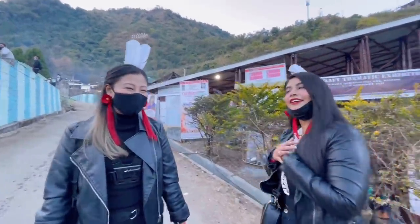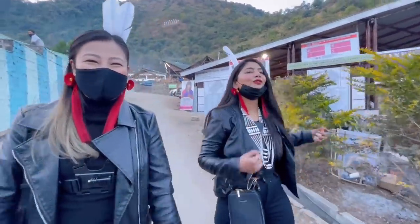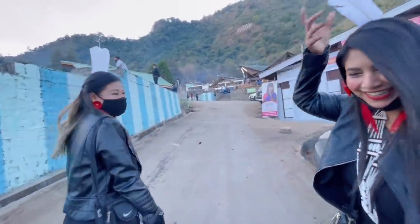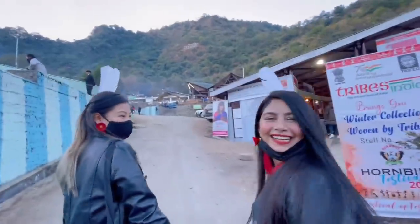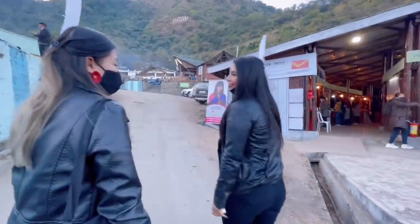Yeah. And it was with so much love. She was tired, but after getting the pickles, she's like, I'm feeling more energized. Oh, check out their feathers too. Both of them looking in the front. Your feathers are very cute. Yeah. Thank you. Cute girls.